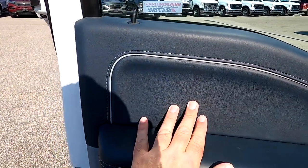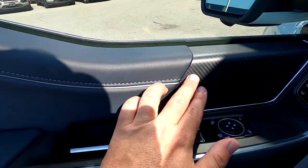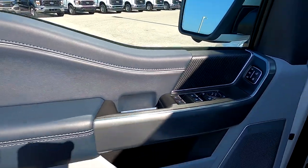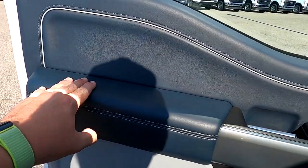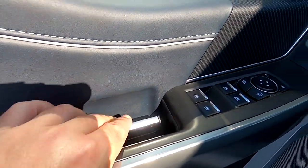It has almost a rustic look to it. Has accent stitching, accent piping along the door cards. And we do have this matte light blue finish carbon fiber trim. Just a quick look at the door panels here. They are fitted just like you would expect in a luxury vehicle. Nice padded armrest, this graphite finish here. Your door pulls are in here.